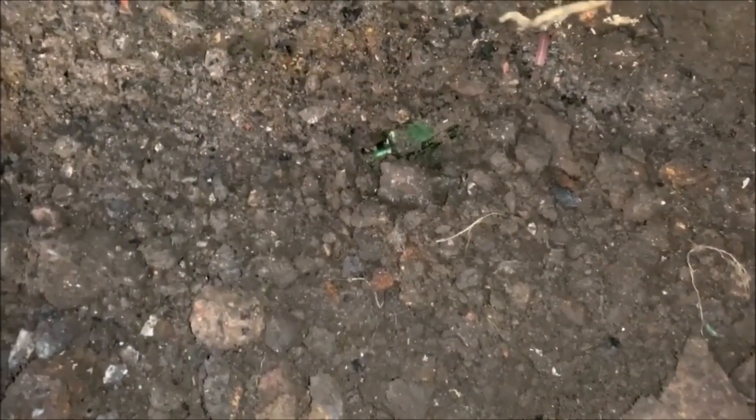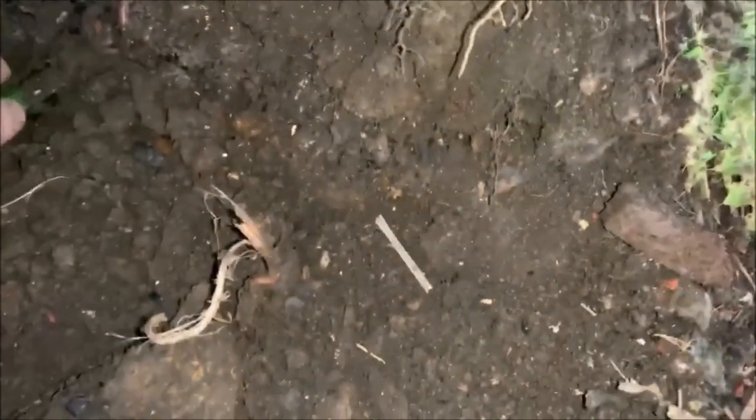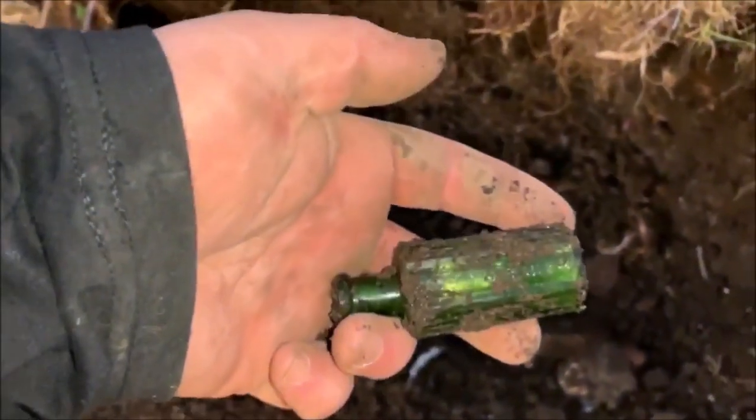Well, I went to dig it out. The shovel was right up against it. I heard it crack against it. I don't know if I broke it or not, but that is a beautiful little poison, 1 ounce poison.